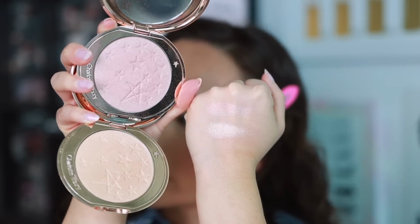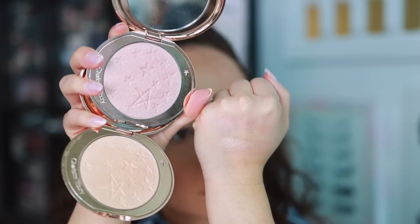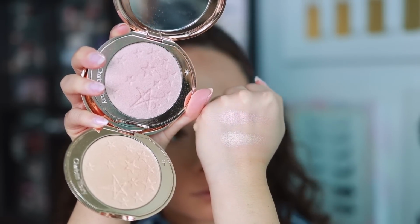Honestly, I think Rare Beauty is better for the money because Rare Beauty is half the price and it is not half as good as the Charlotte Tilbury. They are competitive, but I do think the Charlotte Tilbury formula is a little bit more refined. It's also better for more mature skin as well. It gives a pretty glow from within look that actually is not smoothing, but it's smoother than 99% of the other highlights that I have in my collection.